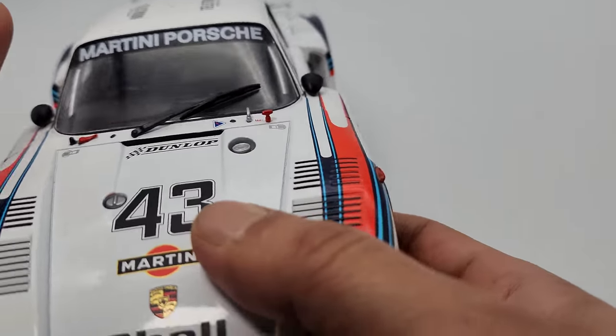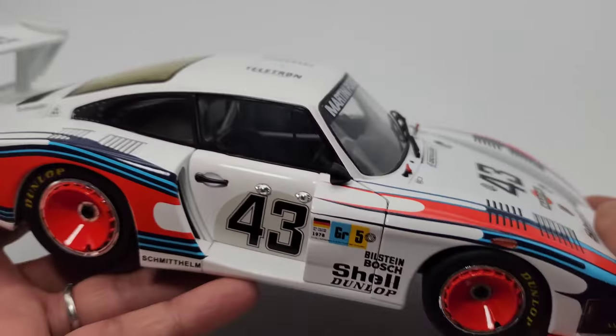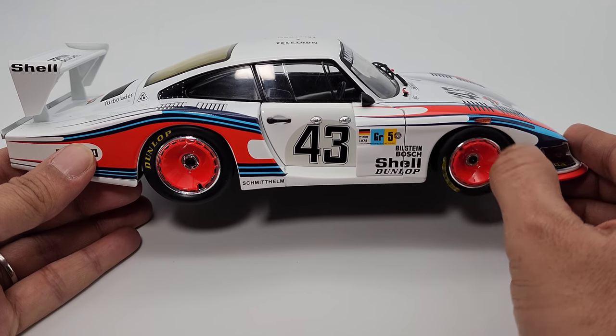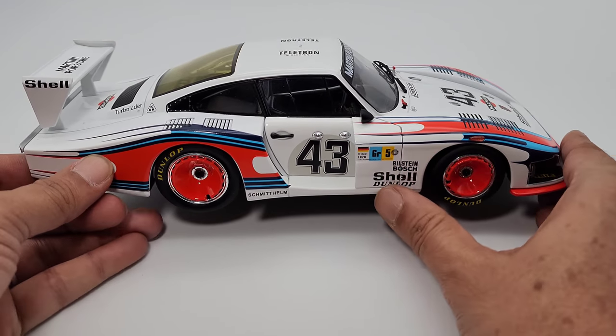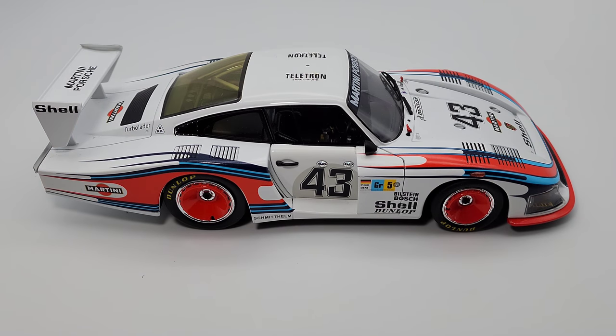And this is definitely a good model to have, especially if you're a fan of the Martini livery, and if you're a fan of the Porsche Le Mans cars. So this one is definitely a good one to have. I would rate this car approximately a 4.5 out of 5 in terms of build quality, paint job, and so on. So it looks quite good. The only thing that I did not like was the seat belt that's just painted there on top of the seat. That alone is a disappointment. Otherwise, this car is really well made, and definitely worth the money that we pay for this.